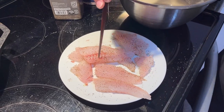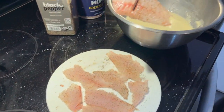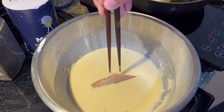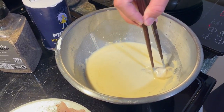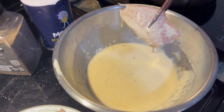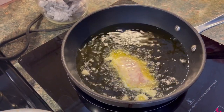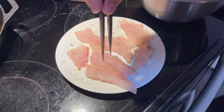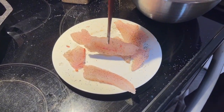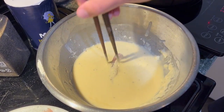So as soon as you have the desired consistency, just take your fillets with some sort of tool. I'm using chopsticks, and you're going to lather up each fillet inside of the mix. Make sure that it's soaked nice and well. Once you're done with that, you can pick up your fillet and put it into the oil, which should already be at the desired temperature. In order to make sure that your oil is at the desired temperature, you can always get a thermometer for cooking. This always helps me out and lets me know when I'm ready to cook.